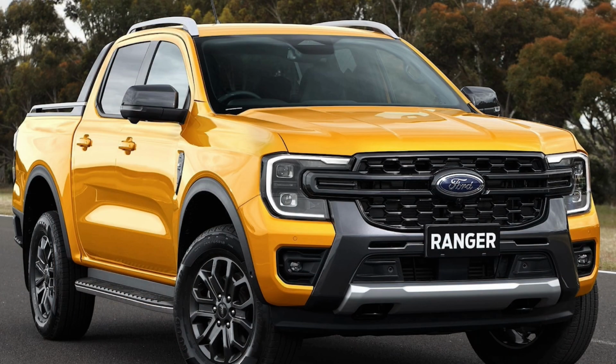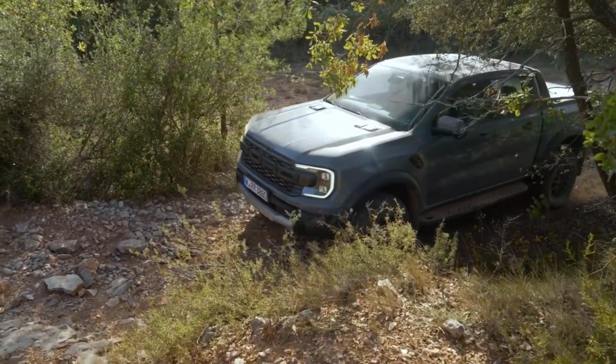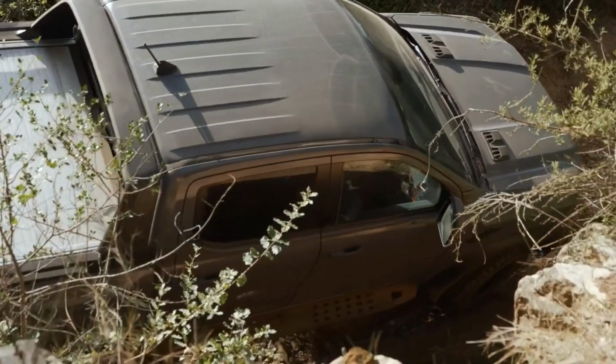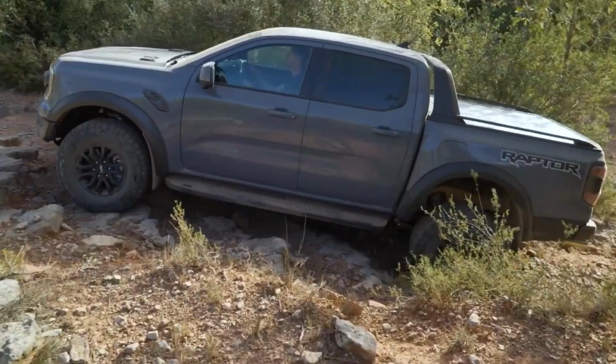In order for the Ranger Raptor to be able to fit the off-road goodies, the chassis should be strengthened. This should include beefed-up suspension mounts and additional frame bracing around vital locations. You may anticipate significant skid plate protection underneath, just like with the International Ranger Raptor.